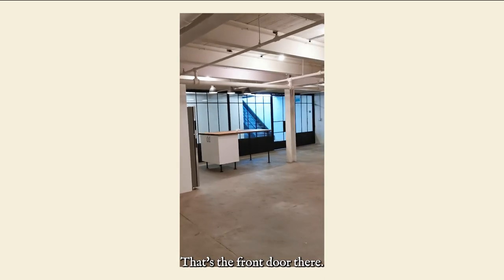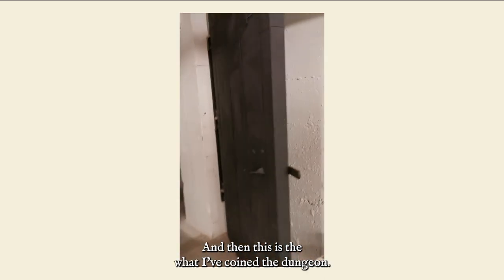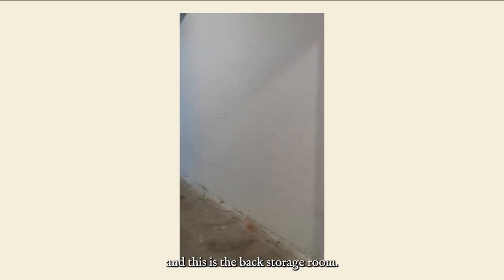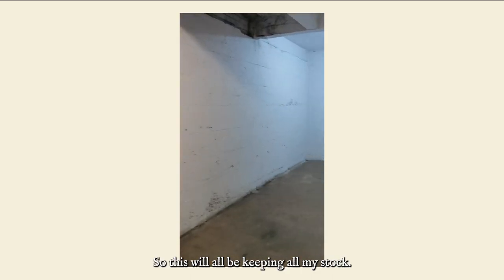That's the front door there. And then this is what I've coined the dungeon, for obvious reasons, looking at this door. It is most definitely a dungeon. I cut the video off because I got a call, but you go into the dungeon and this is the back storage room. So this is where I'll be keeping all my stock. I'm so excited.